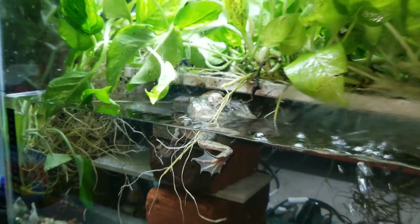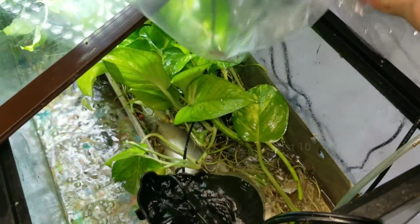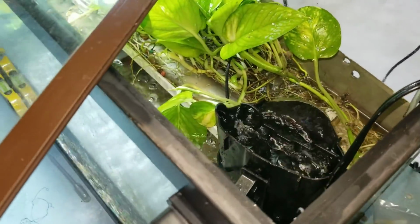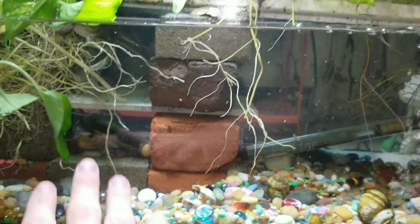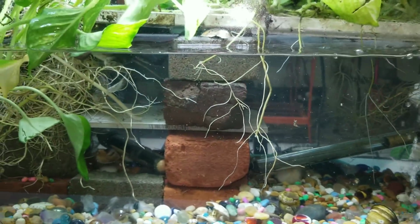It's gonna get up on the platform. Here comes a bunch of crickets. Now these crickets will stay alive in the tank for up to a month because they go and hide in the plants. I actually just got rid of like half of the plants. Pothos in my aquarium is very invasive. This morning the roots were throughout the entire bottom. You couldn't really see anything.